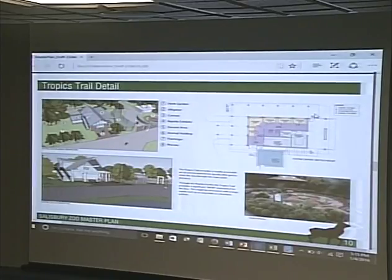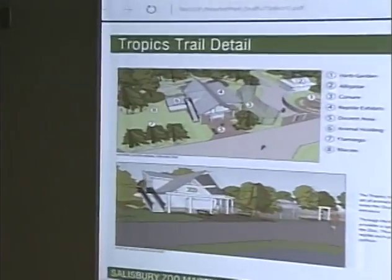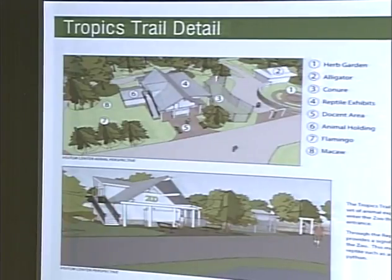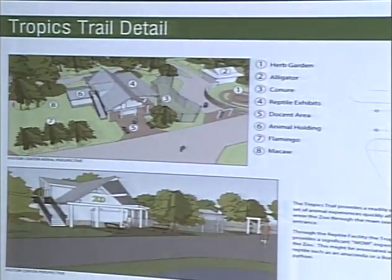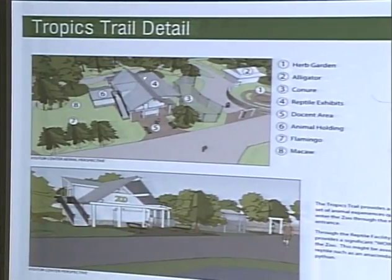So the graphic here to the left just shows a basic overview of the trail, some of the major points of the trail. The herb garden stays where it is. Number 2 is the existing alligator exhibit. The conure exhibit is essentially the same place. We changed the holding area for the animals to better work with the new building. Number 4 is the new W. Morgan Center.